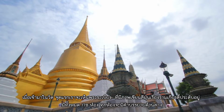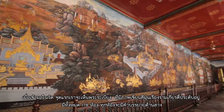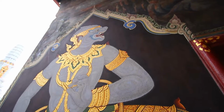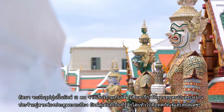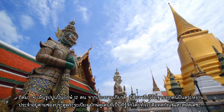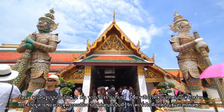Upon entering the temple, the first thing we see is the walkway emblazoned with Ramayana murals. There are a total of 178 scenes, each accompanied by narrations below. Next, we'll see 12 stucco statues of giants from the Ramayana story. All their names are inscribed at the bases. Each pair guards an entrance to the walkway. The most famous pair of giants here are Ravana and Sahasradecha.